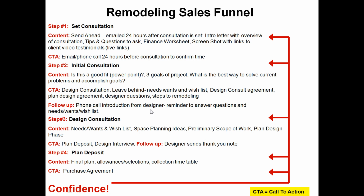And then the plan deposit phase is simply the same thing you'll be doing right now. Finalize the plan, finalize as many allowances and selections as you can. We don't want to go into the project having a whole lot of things hanging over our head. People want transparency today. They want to make sure that they don't feel like there's a bait and switch where you give them an allowance for one thing and it's not anything near what their tastes were. Go over your collection timetables, your financing, and then do your contract. That is how it works.